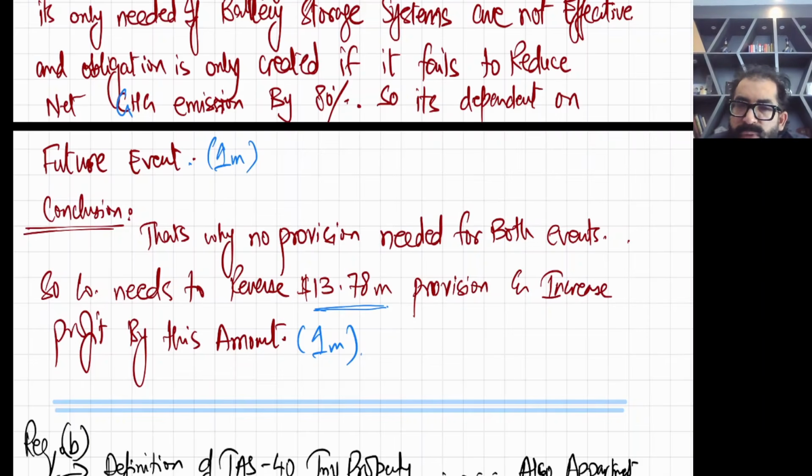Okay. So dear student, this is how you can score 5 marks for this requirement. Okay. I hope you understood it. Don't sleep. Be active.